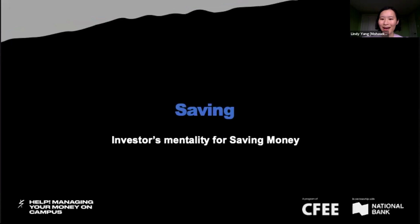All right, moving on to saving. As touched on previously when we talked about budgeting, saving is an important part of budgeting. And by making saving a priority for you, you're putting yourself in an investor's mentality, which helps you have a strong foundation for financial freedom. So in this section, we'll explore some things you need to know about saving and investing your money.